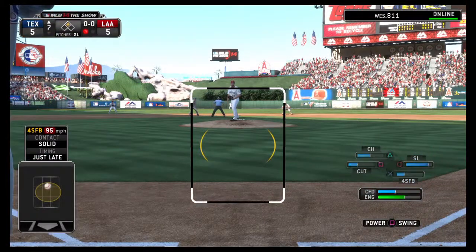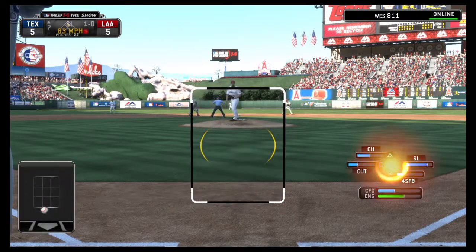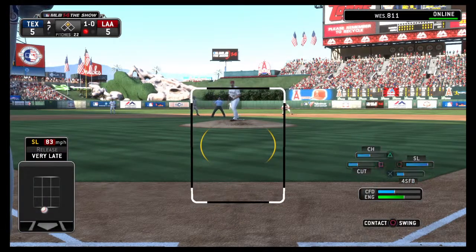J.P. Arancibia will step in now. He's bounced out and flown out in his first 2 plate appearances. First pitch is a slider down low. It's 1-0.